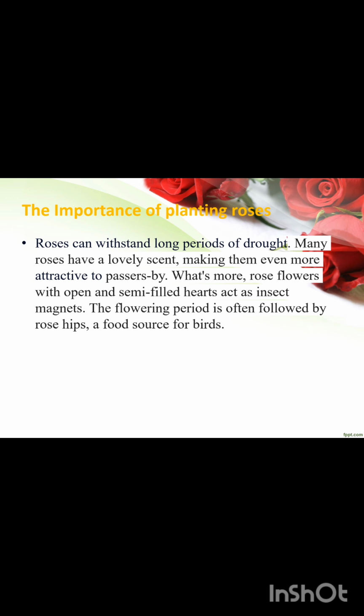And one more important fact is that rose holds significant importance across various aspects of life, culture and nature. Here are some key points highlighting the value, symbolism and meaning. What is that? Love and romance. Roses are universally recognized as a symbol of love, making them a popular gift for romantic occasions. Expressions of emotion: different colors convey various meanings. Red for love, white for purity, yellow for friendship and pink for admiration.